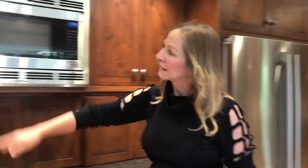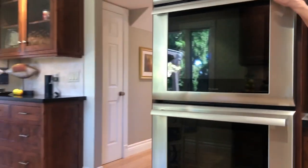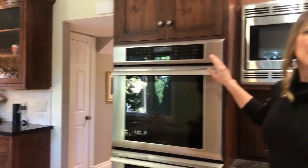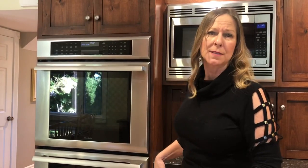Then, another thing, convection ovens, dual ovens. If you're one that wants to do entertaining, this is truly a chef's kitchen that you can enjoy, because you can have baking in one and then you can have the cooking in the other, or vice versa, or you can just bake to your heart's content. This truly is the heart of the home.